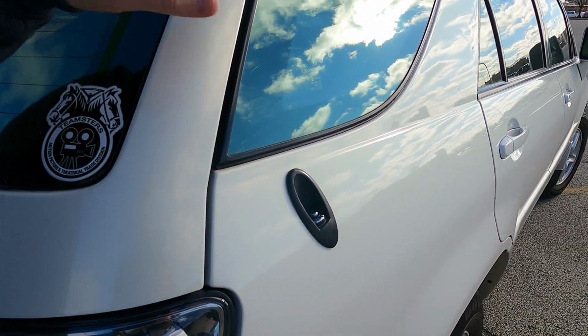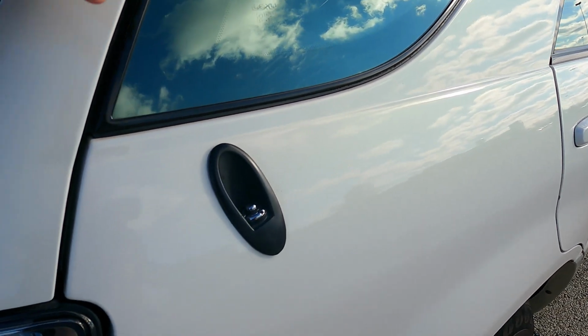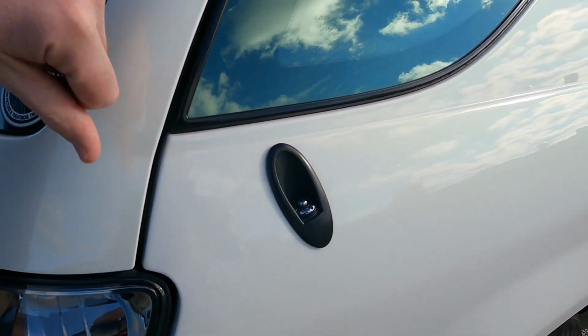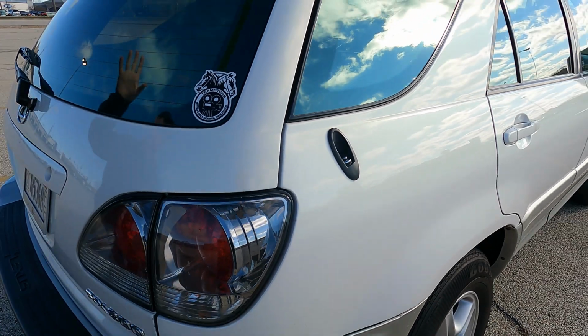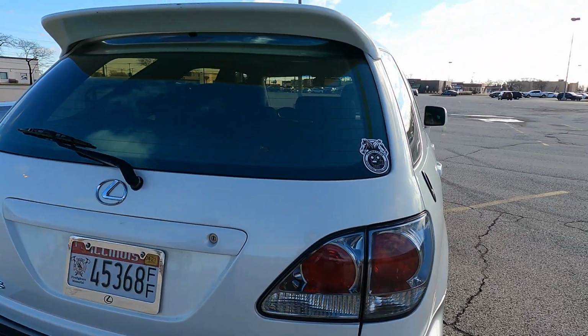Mine, because I go through automatic car washes once in a while, I didn't want it to get broken off, so I unplugged it. I pushed it in. Because the radio actually works fine around Chicago. I mean, once you get a little farther out, it loses reception.